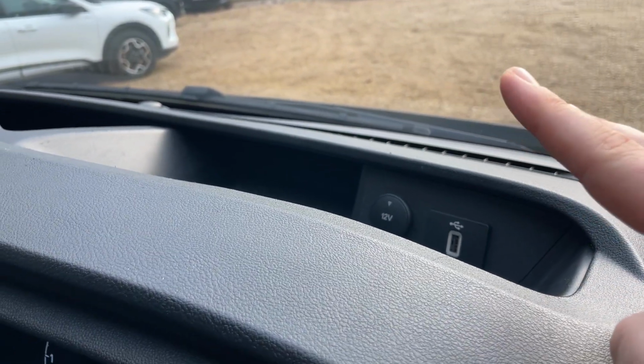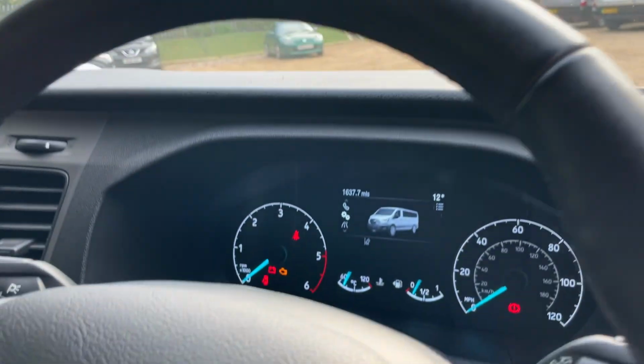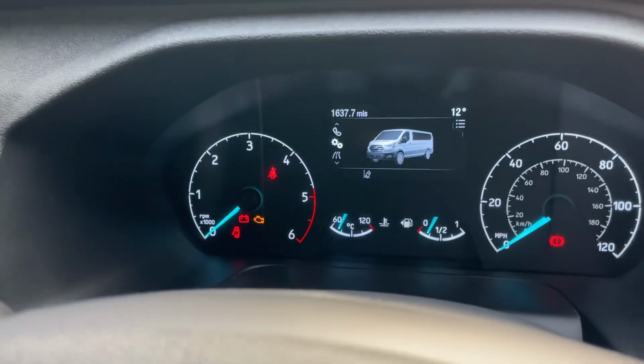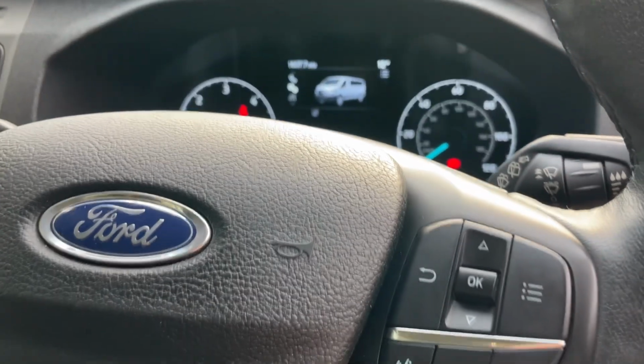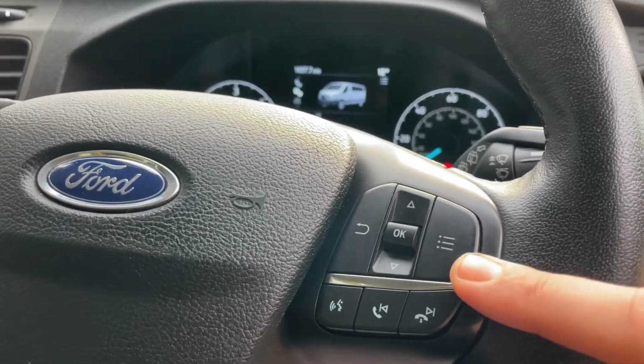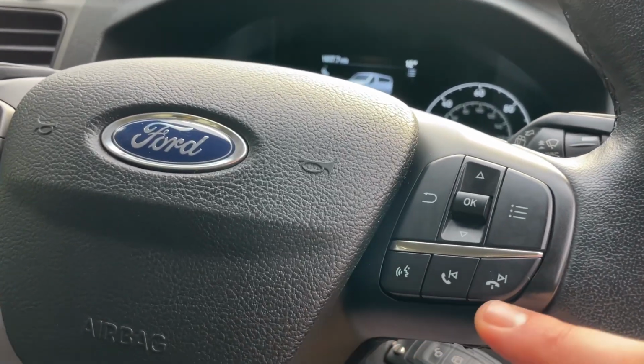Moving across, start at the top there, we have two USB A's and two 12 volt sockets in the front here. Then leading down to the analog dials and a digital driver display found in the middle. The right hand side of the steering wheel, you have the arrows, menu and return to control the screen in front of you. Different media controls are found just below.